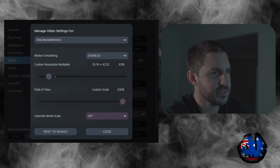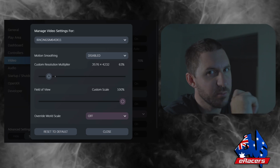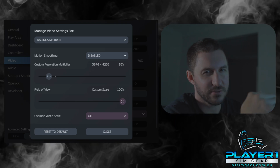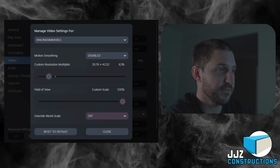Alrighty, so we're going to jump into SteamVR here, and we're going to go into the per application settings because I like some customization. Now, what I've landed on is motion smoothing off, right? So I don't want it to think I'm going to drop under the 120 Hertz mode, cut my frame rate in half just so it looks smooth. I'm not keen for that.